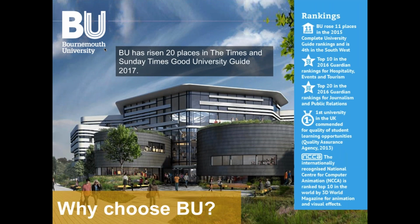So why should you, out of all the schools, choose BU? First thing, BU has actually risen 20 places in the Times and the Sunday Times. As I'm speaking now, Bournemouth is considerably getting better and better in rankings and everything. I know this information might need to be updated, because Bournemouth is continuously improving.